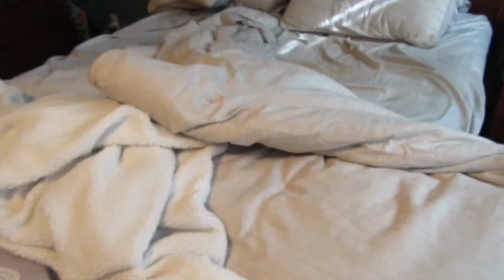Now that I have my mask on, I'm going to work on cleaning up the area of the room. I'm also going to switch the sheets on the bed because we have a down comforter most of the time, and then we also have this extra blanket because it gets really cold in our room. But for the summertime and the springtime, it gets so hot in here.